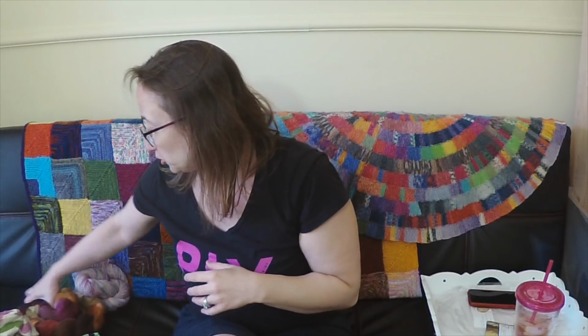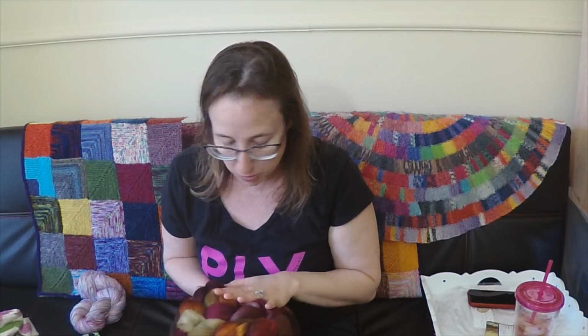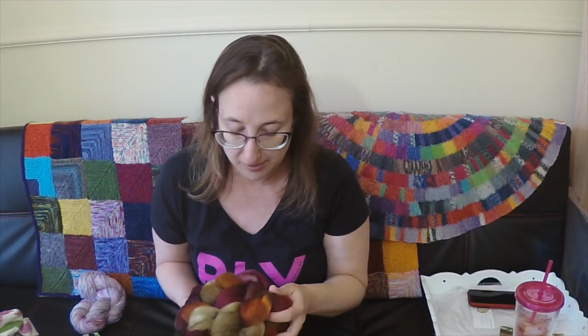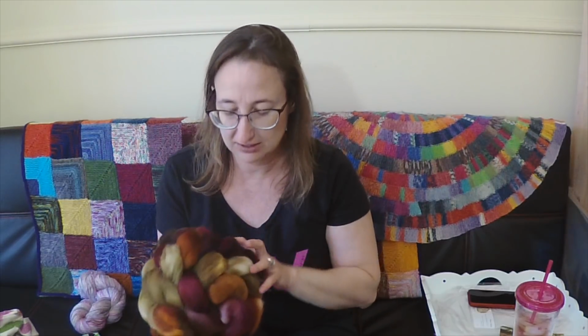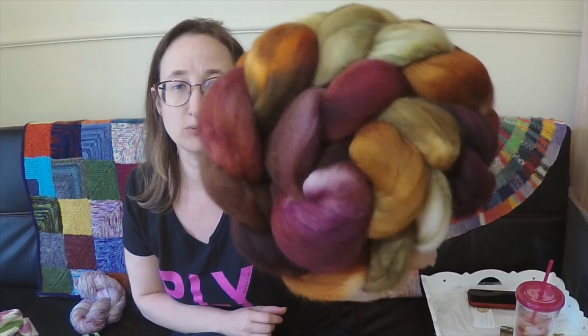For this week, I pulled a braid out of the stash. This is a South African wool. It is called South American wool blend top, and it is, I would say, medium soft, not super soft, not super rough, and this is in the Struck Blind colorway. It is by Hello Yarn, and this one will be for the shop.